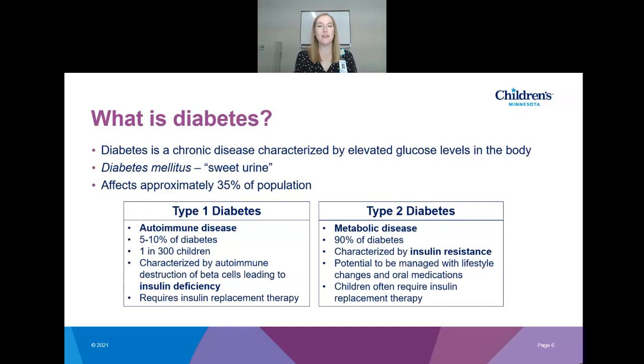Diabetes in general affects about 35% of the US population. And within that 35%, there are two major types of diabetes. There are some other subtypes, but our two major ones are what we're going to be focusing on today. So type 1 and type 2 are the two major types, and the difference between them is what type of disease they are. What is causing the elevated glucose levels in the body?